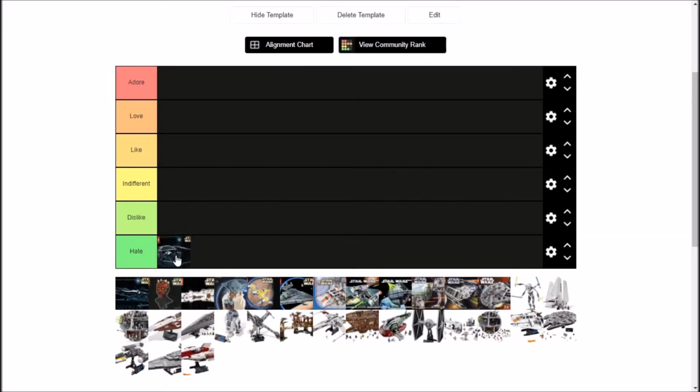And also the wings, they're basically half see through. Yeah, the shape is not great. It's quite blocky. It looks like it was made in 1950, not the year 1999 or 2000 or whatever it was. Yeah, but I think we should put this in Hate personally. Yeah, I'm okay with that.